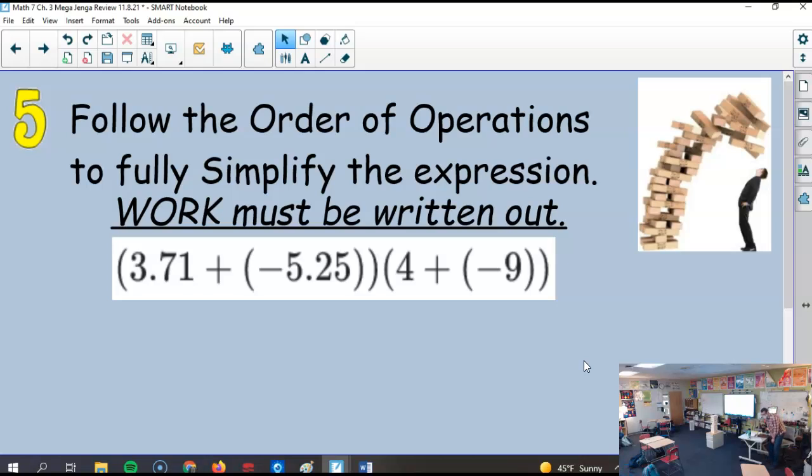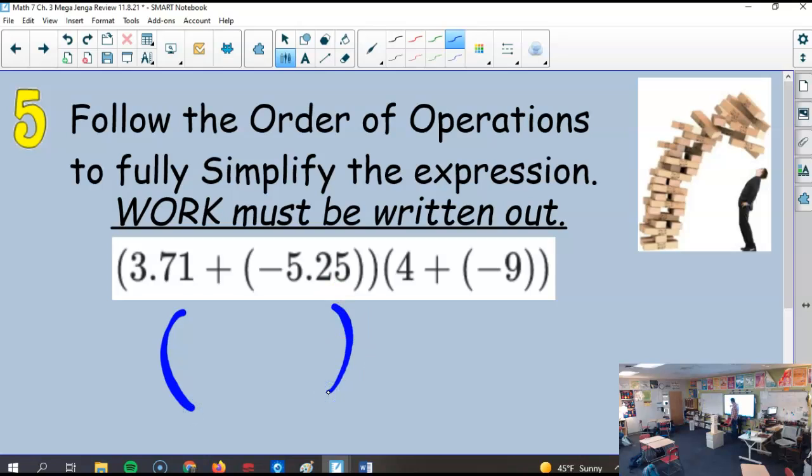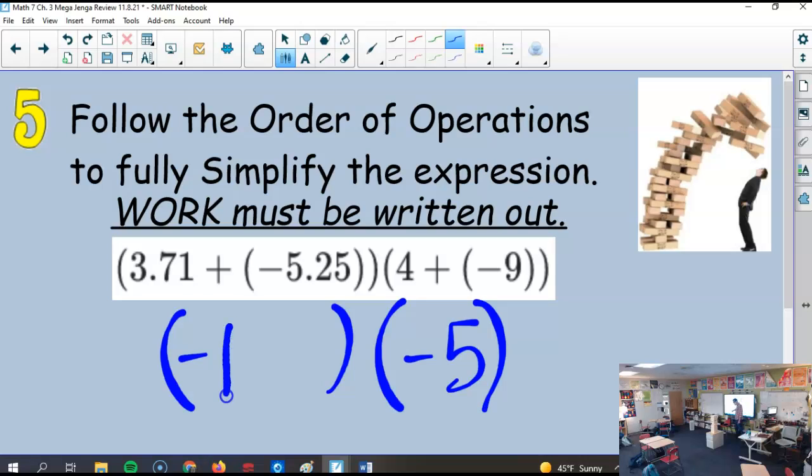All right, Aiden. As long as you've checked with teammates, you ready to give me an answer? What do you got? 7.7. It is 7.7. So, guys, the first thing we do here is this addition inside the parentheses. Aiden, help me out. What did we get inside this first set of parentheses? What I got from my helper classmate was 1.54. And then my other parentheses was slightly not so bad because it was just whole numbers.